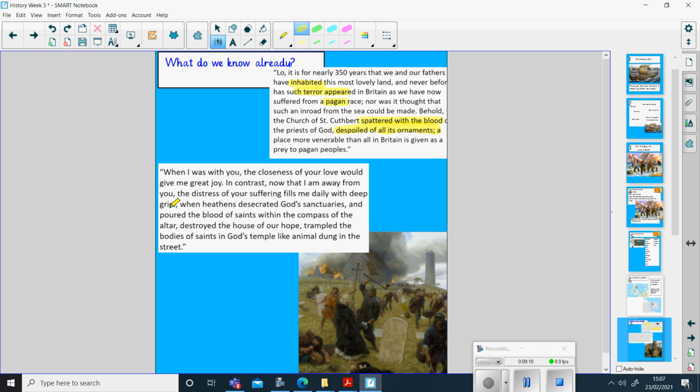So we've got the word grief here. People are grieving. It means that people who are special to them have died. So these people are grieving for the people that are lost. And actually, a very small group of Christians survived the attack, and they are writing about the grief that they now feel. They're describing the Vikings as heathens, desecrating God's sanctuaries. So this should be a place that is protected, but no, these heathens have come and desecrated it. They've destroyed it.